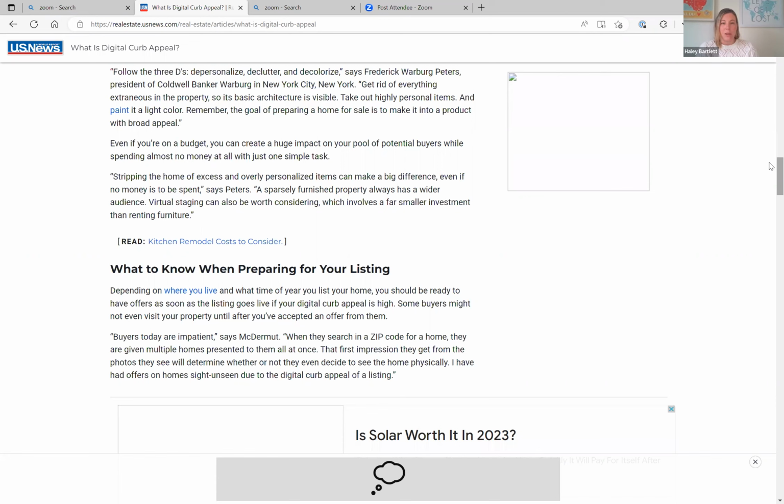Virtual staging can also be worth considering, which involves a far smaller investment than renting furniture. I used virtual staging last year on one of my homes. I do not love it. You can tell that it's been virtually staged, but if you do have an empty home and there are rooms where the layout is hard, I think that's when virtual staging can help. I have used it, but it's not my favorite thing.